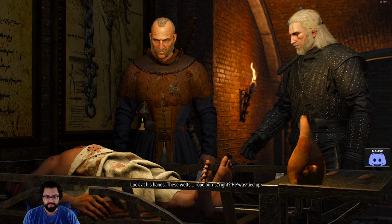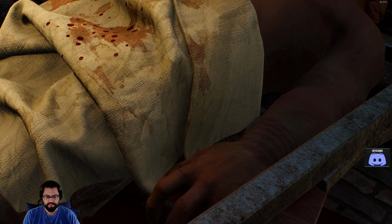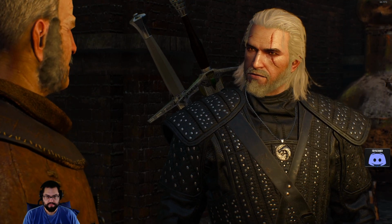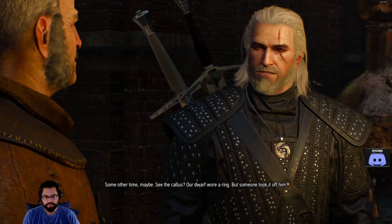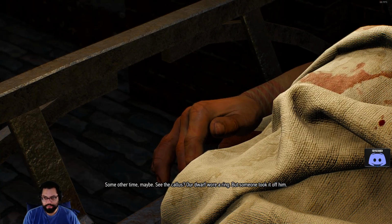Look at his hands. These welts. Rope burns, right? He was tied up. I'd expect so. No one could sit through such torture unless bound. Speaking from experience? Yes, that of a victim. Spent a year in the dungeons of Tretagor. Long story. Some other time, maybe. See the callus? Could be why he knows what he's doing. Ring, but someone took it off him.